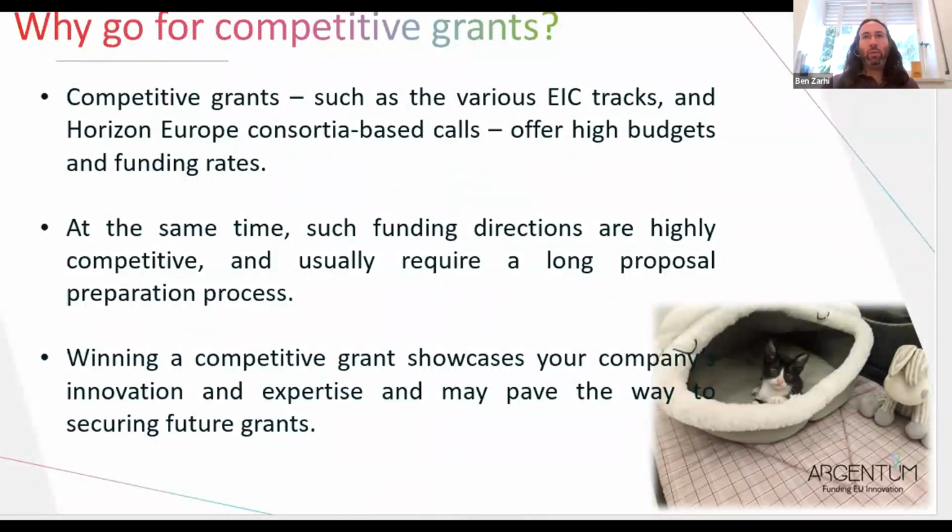Now, this should not discourage you from applying for such tracks. We maintain that in order to increase your chances of success, it's very important to follow 4 very, very significant steps. First is to conceptualize your project correctly. Then to spend the right amount of time drafting the proposal. Third is to consolidate the best available consortium if you are going for a consortium-based program such as EIC Pathfinder. And fourth is to work with the right consultants that will elevate your proposal. Now, taken all together, even competitive grants can have higher success rates.